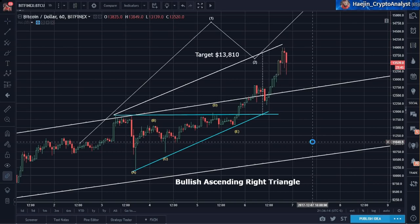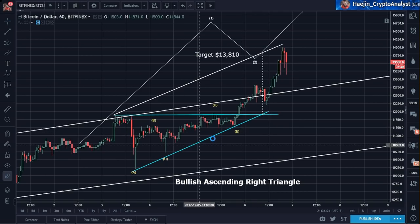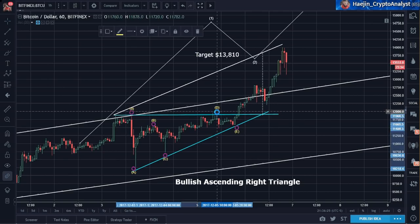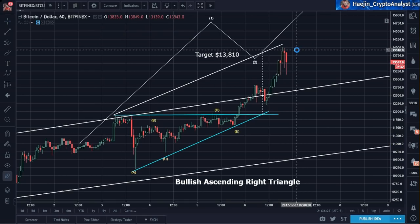People, this is how you really get to combine Elliott waves and this ascending right triangle, which was very bullish in the form of A, B, C, D, E, can help you bring massive profits.